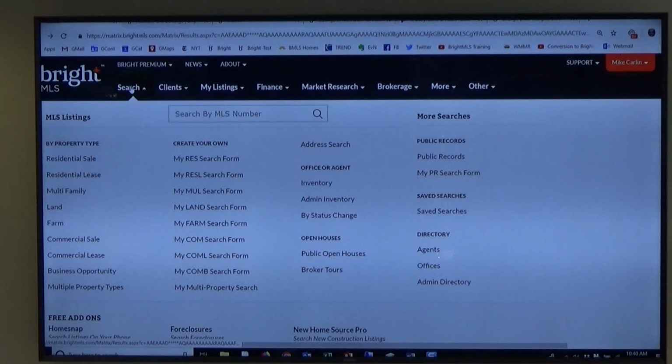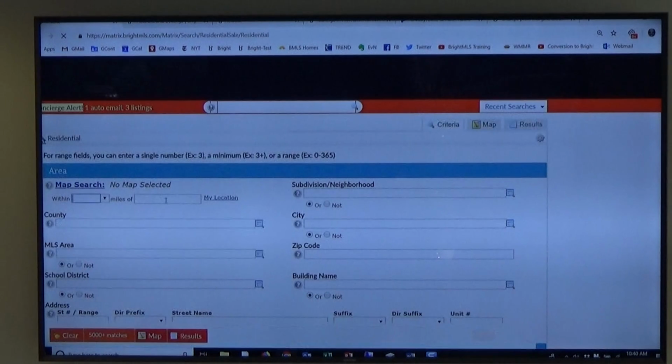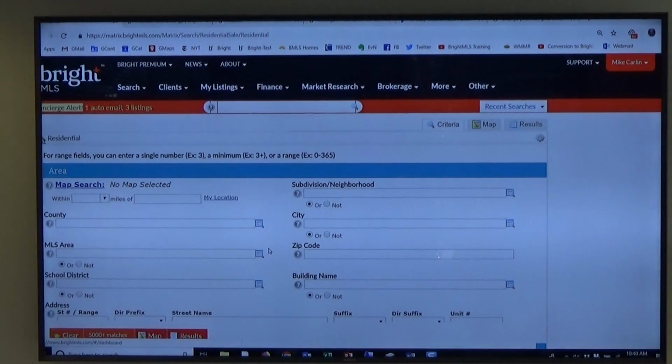When I say mine, I mean our office. So the easiest way is to go out to search and go to residential sale and set up a search for your own office. Like when you're working floor time, you want a list of everything that's active and pending, probably right now, maybe even closed.